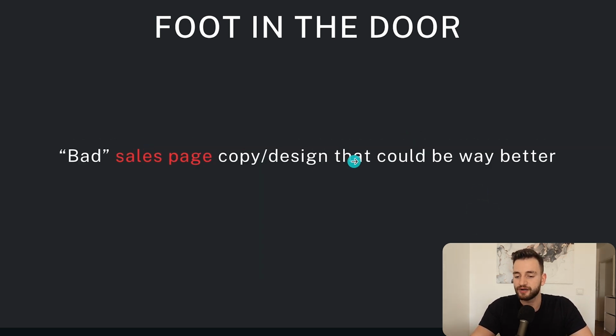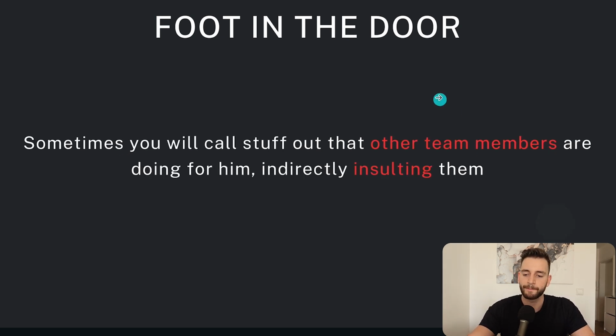You can also find a bad sales page copy or design that could be way better in their ecosystem, and you just create a new one for them. There's plenty of ways of finding new opportunities. You just have to be knowledgeable of everything and understand what goes into good marketing instruments.